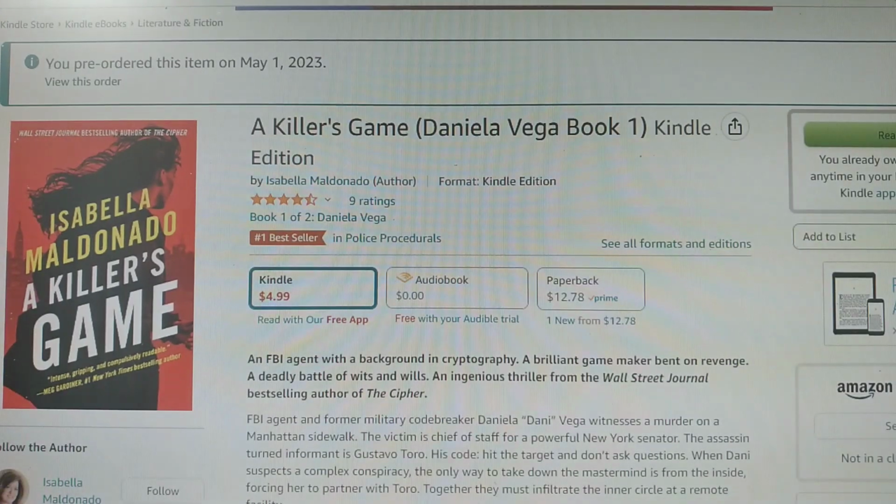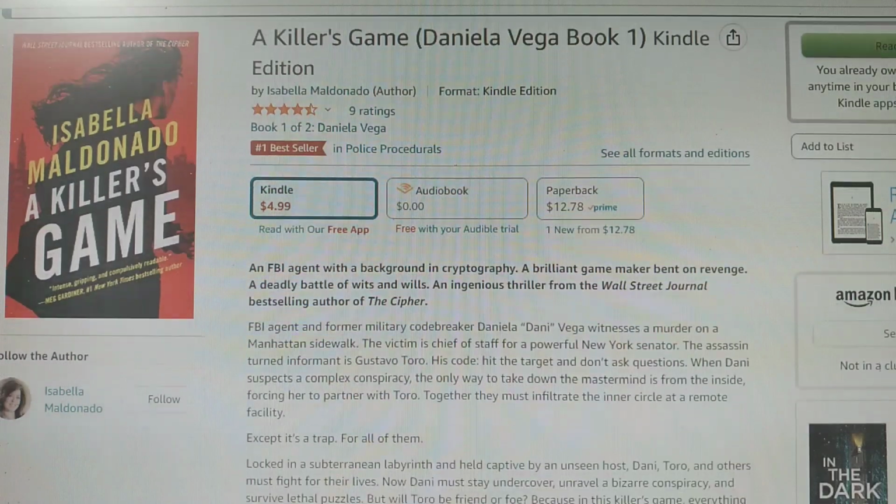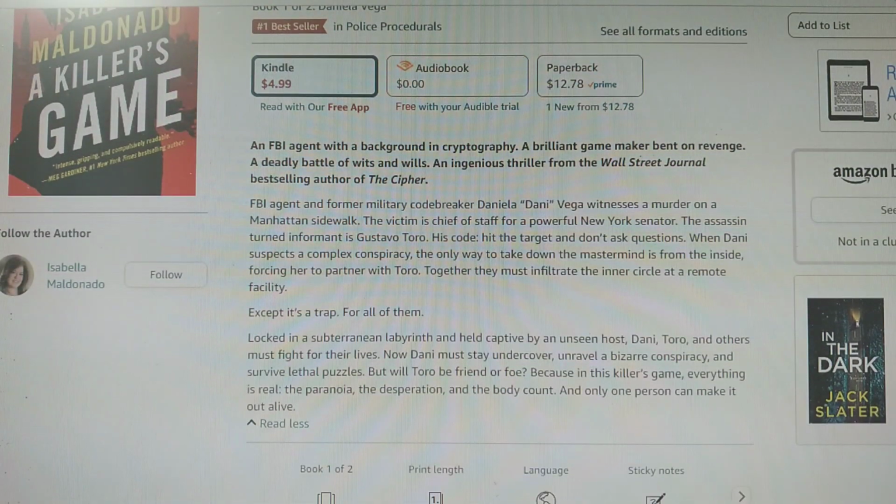The first book is called A Killer's Game by Isabella Maldonado. It is the first book in the Daniela Vega series, and pretty much this is the book that I picked. It is 365 pages long, and here we go. So pretty much FBI agent, cryptography, cat and mouse type game.